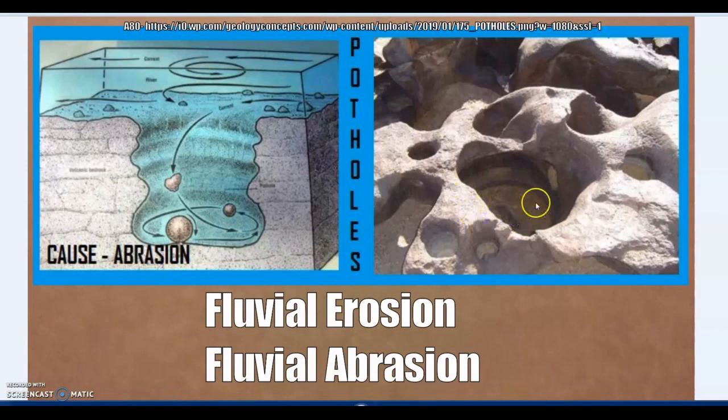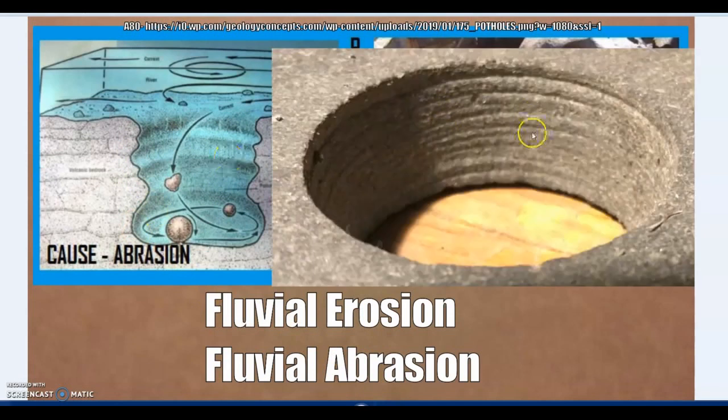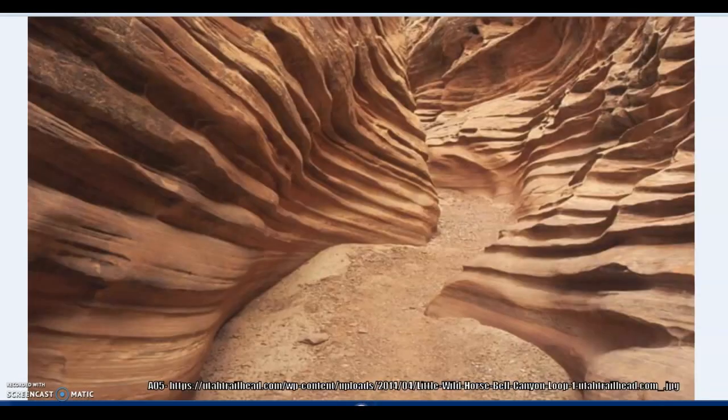Another example is in these potholes that you'll find, especially at the beach, where the whirlpool, just the sand and as the waves crash over, it creates a whirlpool. It just keeps drilling down, and you get these grooves. That's fluvial erosion or fluvial abrasion. Same thing, it's what's happening with these drill experiments.